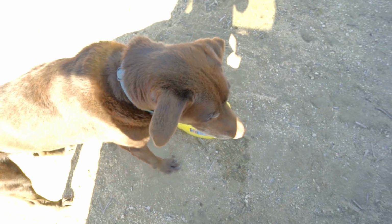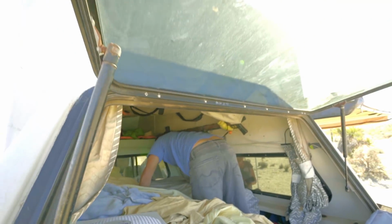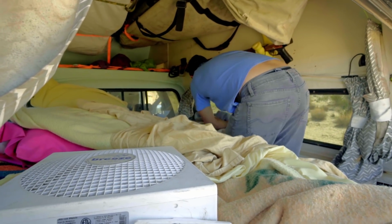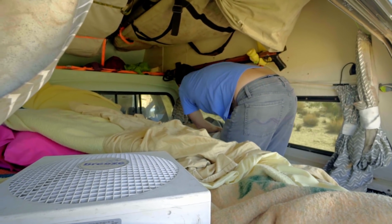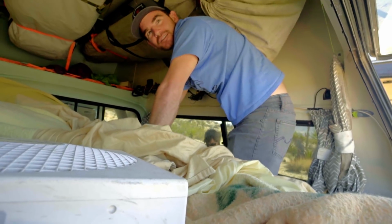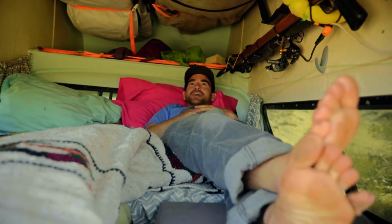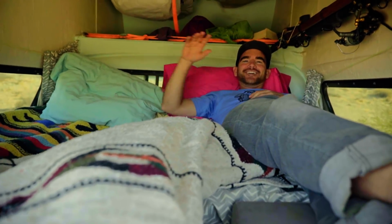We have this thing which is pretty handy. It's ARB Mosquito Net, and it just slides right into the awning. It's a little bit of an extra setup, but it can make the difference between liking a camp spot and needing to leave. This is my side of the bed. So when the fridge slides in, it kind of becomes part of my bed. So this is my space. Amie gets to have the nice cushy bed, keeps her happier.